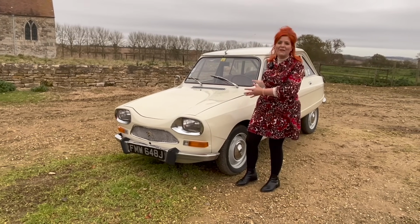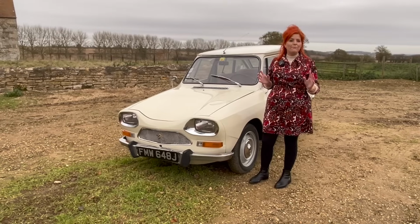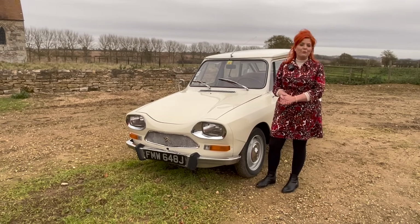We're going to have a look around the outside, under the bonnet, take her out for a test drive and have a bit of an exhaust note in there as well. So let's go exploring the Ami 8.